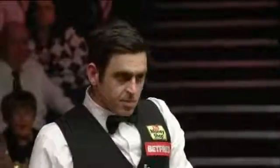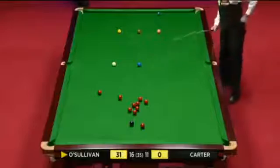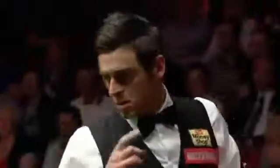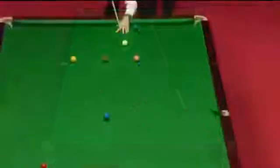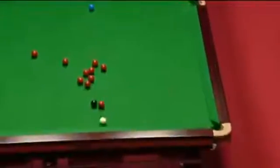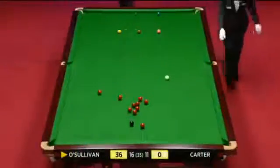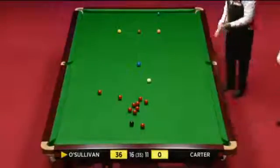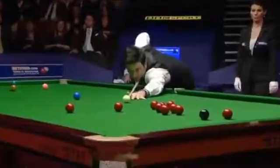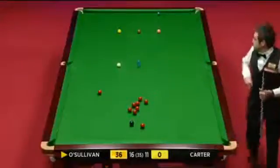Well, that's a bonus. That definitely was a great pot. But to finish perfect on the blue after catching the red and black was a nice little bonus. There's the length of the pot. Watch the flick. Have to play back for the blue again because of the red next to the black there, blocking the path to the pocket.